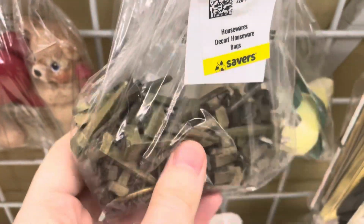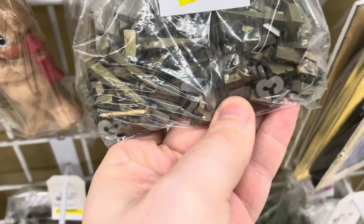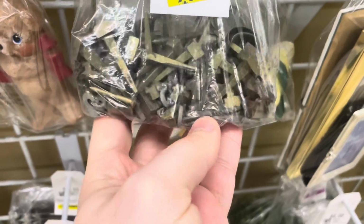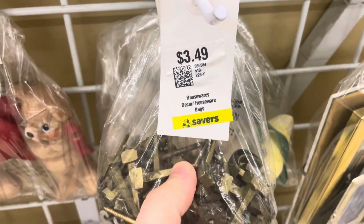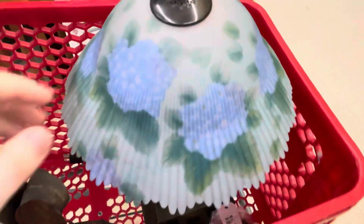Now look at these. I thought these were nails at first, but they're monogram stamps and stuff for, I guess, art crafts and maybe woodworking or something. That's really cool for $3.50. I will be taking those. So a few crazy finds.